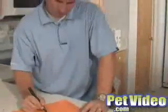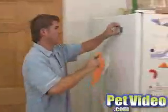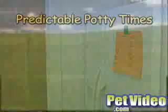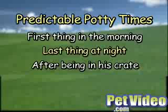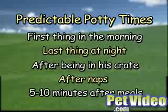To prevent accidents, the first thing you need to do is develop a regular schedule for taking your dog out to the bathroom. Here's a list of times your dog will likely need to go potty. First thing in the morning. Last thing at night. After being in his crate or doggy safe area. After naps. About 5 to 10 minutes after meals.